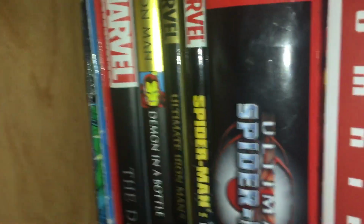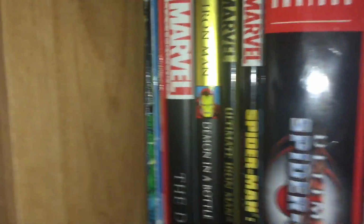This is really cool. This is a Defenders Masterworks, Marvel Masterworks edition. Those books are damn expensive, but I got that one for $5, so definitely worth that. The stories are really good in it too. It's not the Defenders you would know from Netflix or anything like that, but it's a good team. Doctor Strange, funny enough, is in that as well.